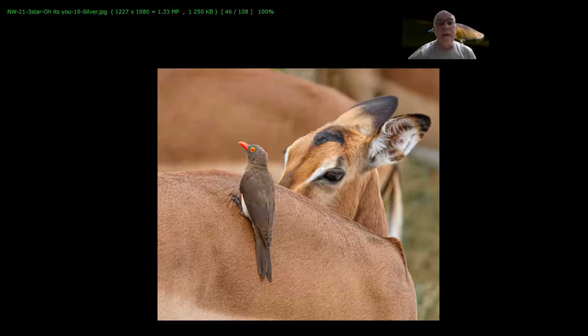Great capture of the oxpecker on the back of that impala. The only kind of distraction and kind of problem that it's got is that right-hand side, which is all blurred and out of focus. And it's going to be very difficult to rescue that by cropping, because you're going to end up either cropping off the ears or getting too close so that the head of that impala is going to look a little bit unnatural.